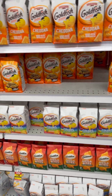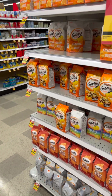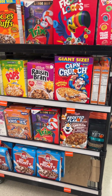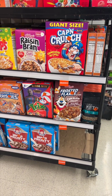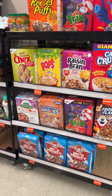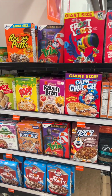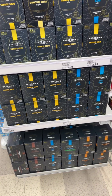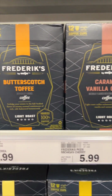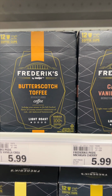You said we'd get Old Bay Goldfish. You lied. They have a lot of cereals on the clearance section. The chocolate frosted flakes, Wendy's Frosty, cinnamon sugar Rice Krispies, apple cinnamon Chex. Lots of good stuff. They have their own brand of K-Cups, but the caramel vanilla cream and the butterscotch toffee sounds so good.